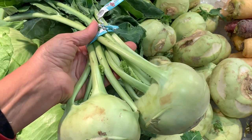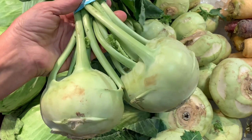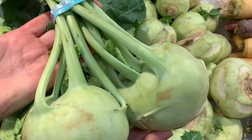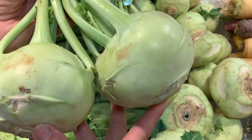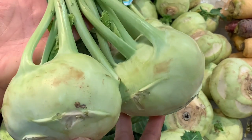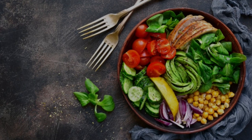And then lastly, it's rich in folate. Now, folate helps to prevent birth defects. So every woman and every man who's going to conceive a child needs to be having lots of these vegetables in your diet. So we need to have healthy children.